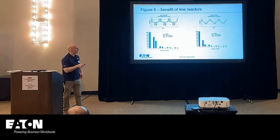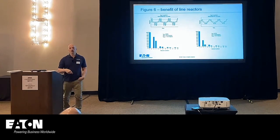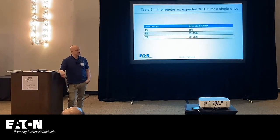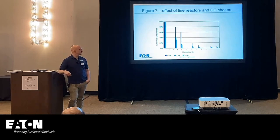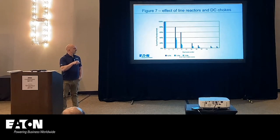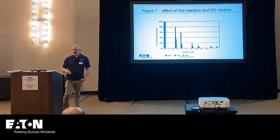Here's what the waveforms look like. So it's very discontinuous current as opposed to that. And look at, for example, this one's 70%. So if this was 100 amps, that's 70 amps. And this one's like less than 40. So it makes a big difference just by having that DC choke or line reactor. You get kind of diminishing returns. So as you go up, the bigger the percent line reactor, the less benefit you get out of it.